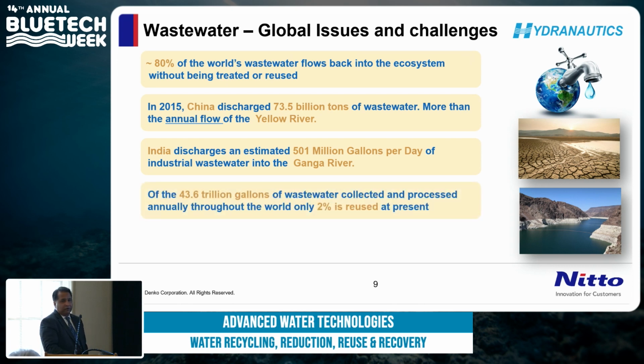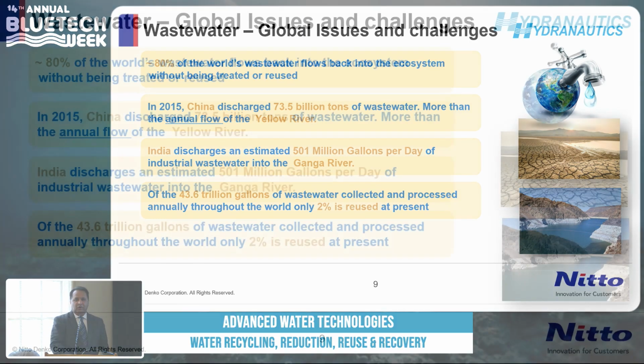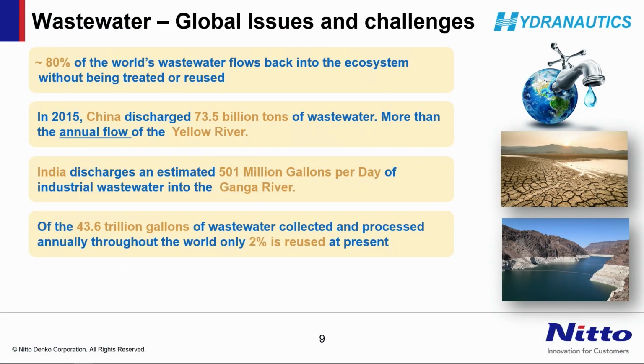And of the 44 trillion gallons of wastewater collected, which we discussed in the earlier slide, only 2% of water is at this point of time treated and reused. So you can understand there's a big scope where we could have more water from the wastewater.